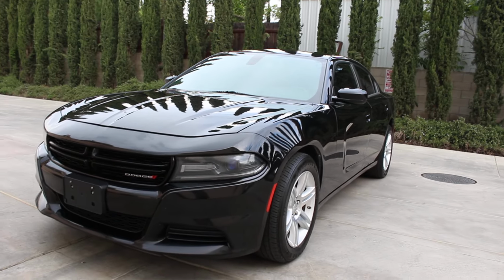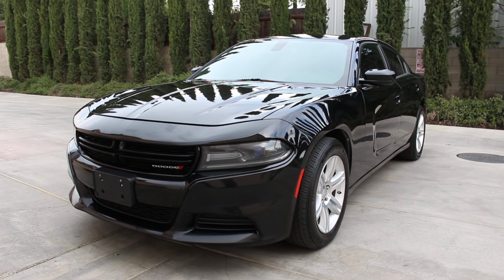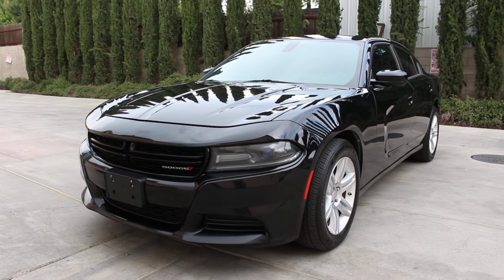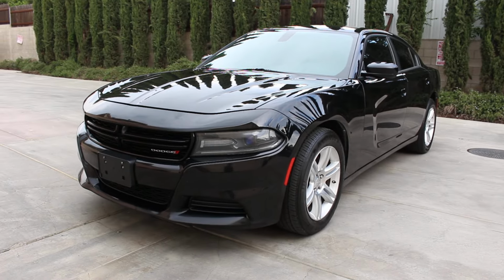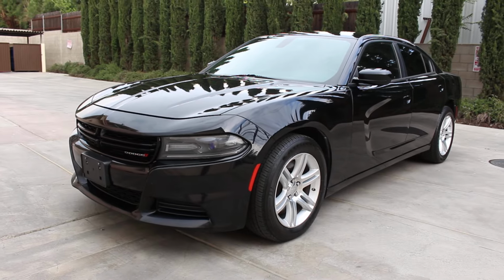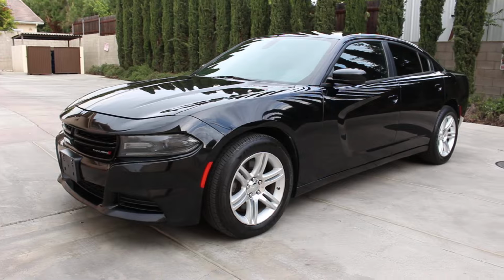Alright folks, here we go again with another beautiful, gorgeous 2017 Dodge Charger 5.7 HEMI all-wheel drive with 127,000 miles. Original black on black. This was a highway patrol vehicle. This was a commander's take-home unit for the highway patrol.